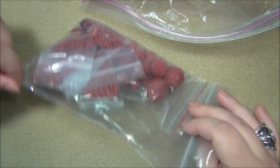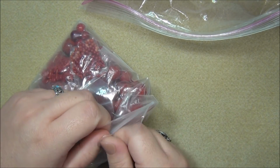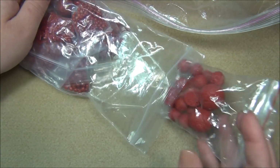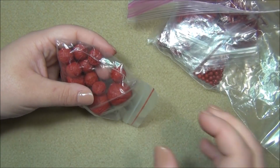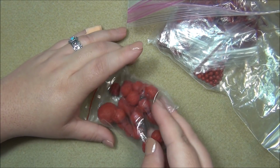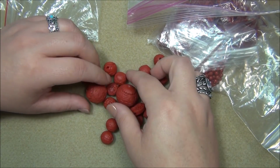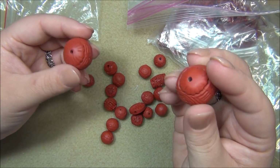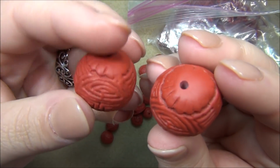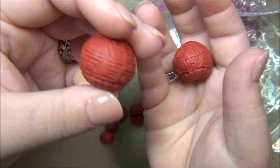Here's the coral and Cinnabar beads. Now Cinnabar, it's been a long time, but I think Cinnabar is actually a wood bead that has something on it. I always thought they were made out of coral that was carved. But these here I found throughout all the bags, all the half-gallon bags. They are enormous. These two are. They're super cool. Look at that. They're heavy too.